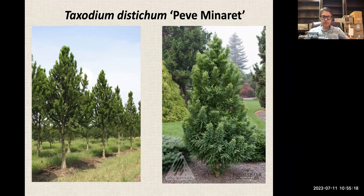There are some cultivars, though, that I would say we could use more, or at least trial more in our landscapes. There are some cultivars of Taxodium that I think we should be trying more, because they could be used in specific situations where they would make more sense. So instead of planting a Taxodium that gets huge in a landscape where there is no space for it, we could use some of these dwarf cultivars, for example. There's one called PV Minaret of Taxodium distichum that stays small. It's a natural dwarf, and it's a magnificent little tree, and it's beautiful.